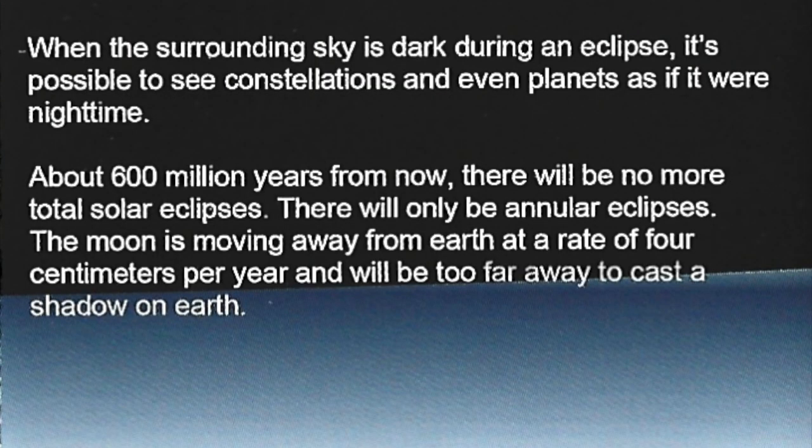When the surrounding sky is dark during an eclipse, it's possible to see constellations and even planets as if it were nighttime. About 600 million years from now, there will be no more total solar eclipse. There will only be annular eclipse. The moon is moving away from Earth at a rate of 4 centimeters per year and will be too far away to cast a shadow on Earth.